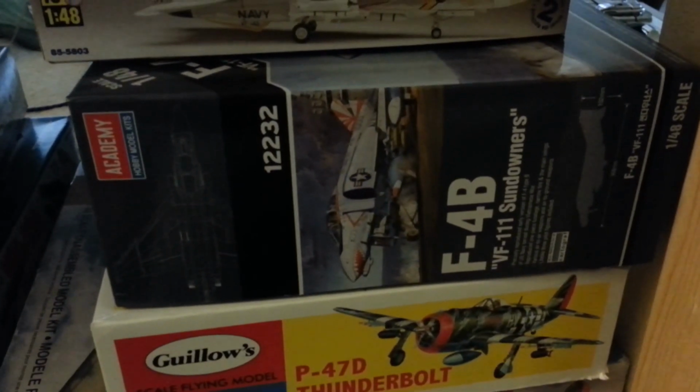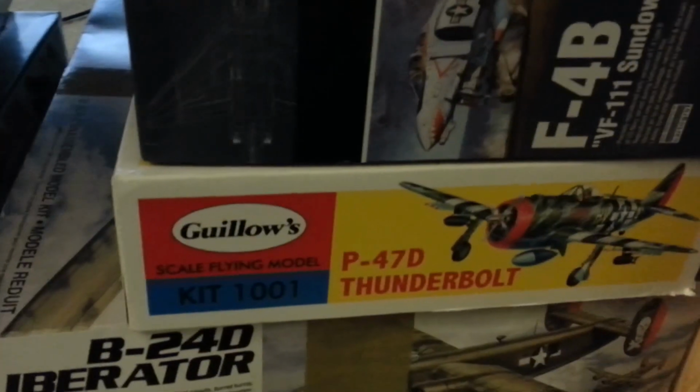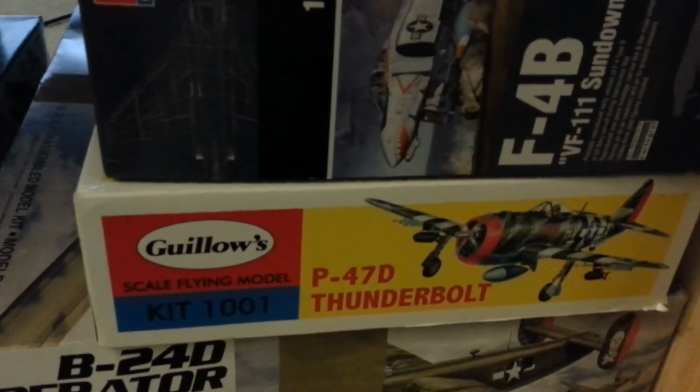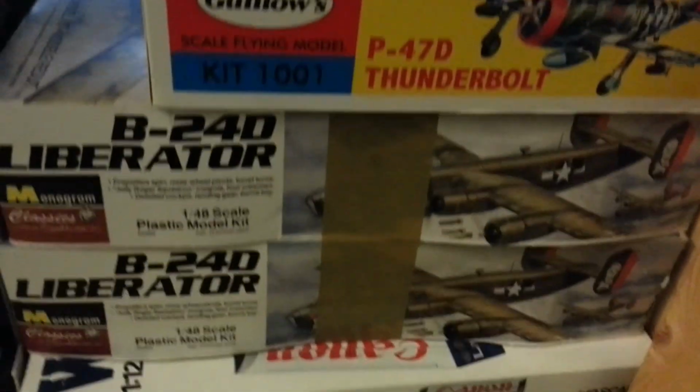Then that's the new Academy F-4B 48 scale, which I'm looking forward to. That's the Guillow's kit, Thunderbolt. That's a balsa kit. I love converting balsa kits to RC. It's a challenge, to say the least.